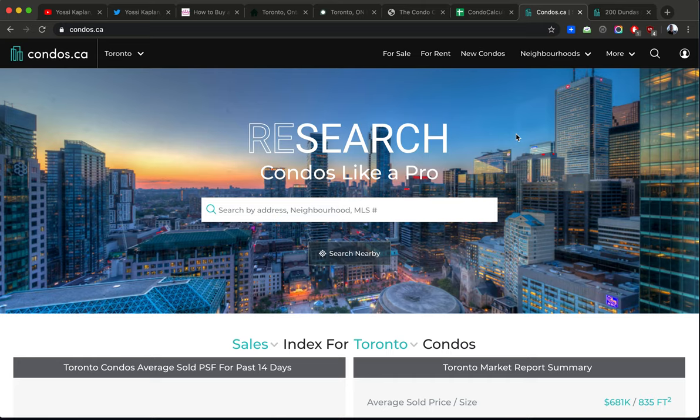Do me a favor, if you're looking at buying or selling or thinking about it, or just want some information about a unit, or you want to say, Yossi, is my unit still good as an investment? A lot of people come to me and say, I bought this unit 10 years ago, 20 years ago, or I bought an older building a long time ago. Now this building is 40 years old. Should I keep it or should I not?